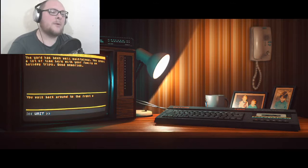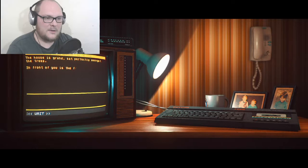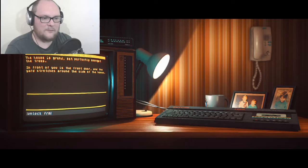You walk back around to the front of the house. Okay, so in front of you is the front door. Unlock front door. You insert the key and turn. The door lock clicks open.